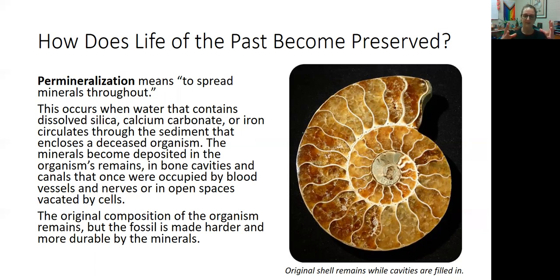This happens because after that organism dies and the flesh, the meat of the organism decays and goes away, you have these void spaces, and water flows through those void spaces. And water isn't just H2O, it also has a lot of compounds dissolved within it, right? So there might be silica ions or carbonate ions or iron ions. And as those ions in the water become super concentrated, they can precipitate out as a solid. Right? So that's how you can get quartz precipitating out into these open spaces, or calcium carbonate precipitating into the open spaces, or iron precipitating into the open spaces, right? So when open spaces, void spaces, become filled with a new mineral, we call that permineralization.